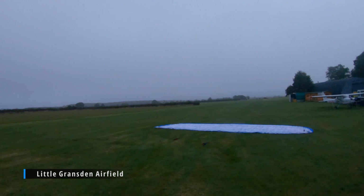So I need to refuel and get set up. Oh, this is looking quite wet. It looks like a southerly. Going to get set up. Still quite dark. So wings all laid out now. Brightening up a little bit. Okay, it's time to go.